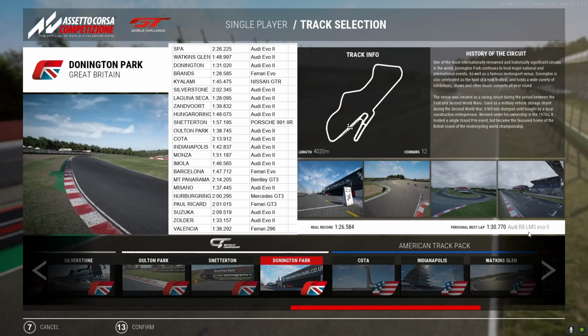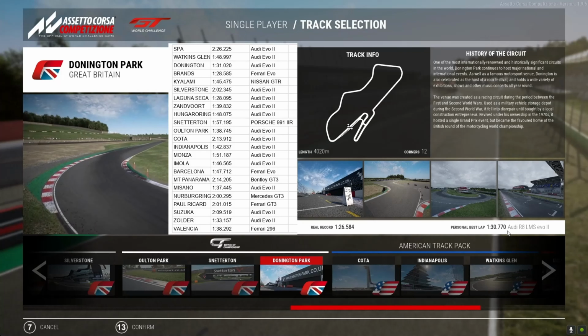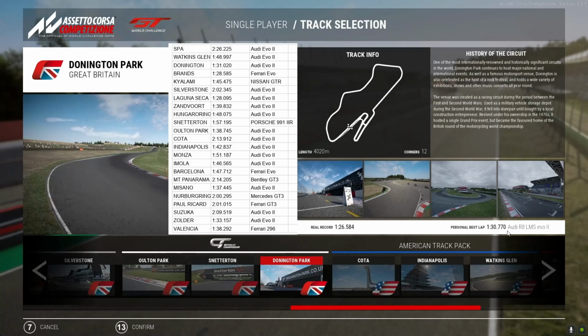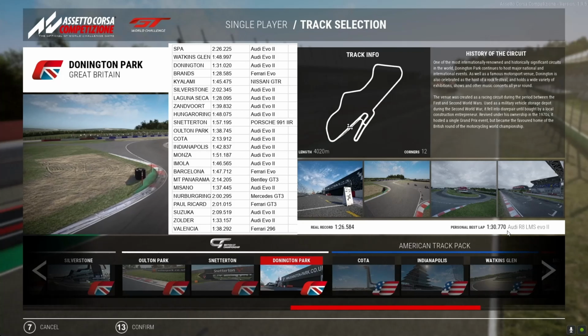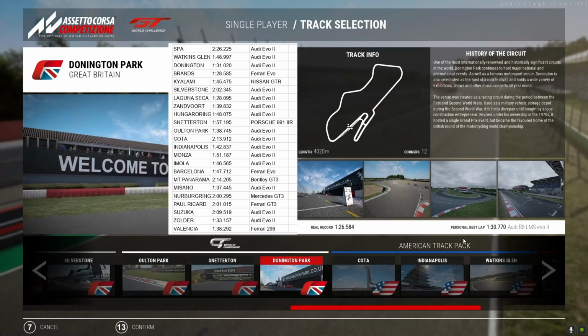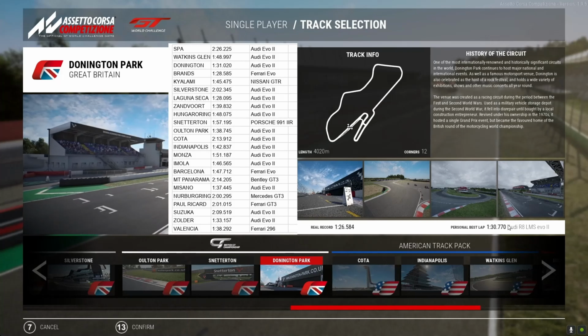All right, Donington Park. Back when I was driving the Audi, I was doing a 130. Let's check the spreadsheet. Donington Park. Okay, I've improved. I was doing a 131 in the Audi. So when I did this spreadsheet, I was doing a 131. Now I'm doing a 130. So that's 1 second improvement. I'll take it.